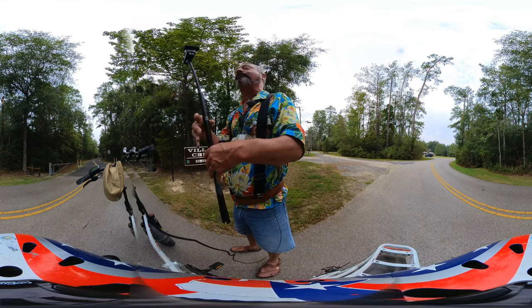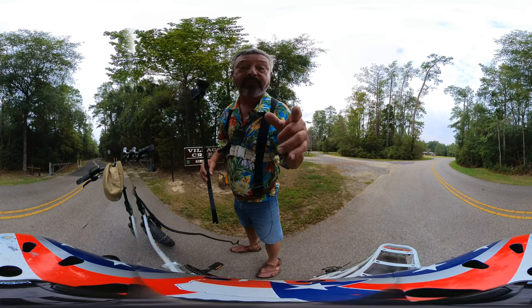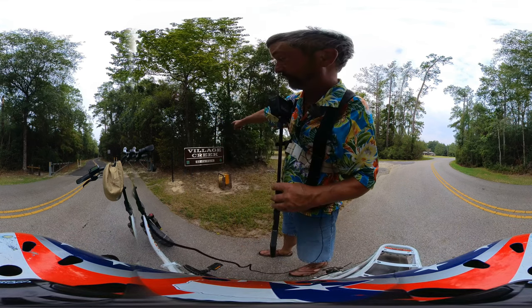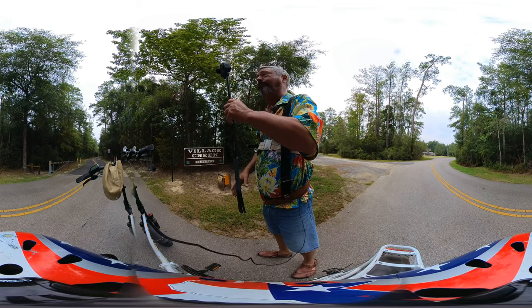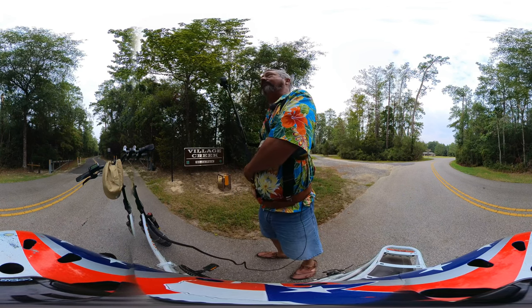That's right, just in time for another campground virtual tour. This is the 360 run, Insta 360 run for Village Creek State Park, Lumberton, Texas. Let me put my cameras on and we will go see this beautiful Big Thicket, Texas State Park.